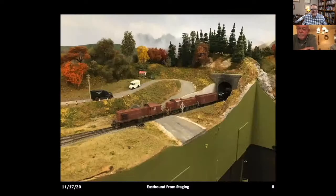All right, let's tell us a little bit about some of the specific areas here. Okay, now I mentioned before when we looked at what was in the fiddle yard, I mentioned those trees in the background. And that train was headed up, they would be going eastbound. And now this is the way it looks on the other side. Okay. So you actually change directions.